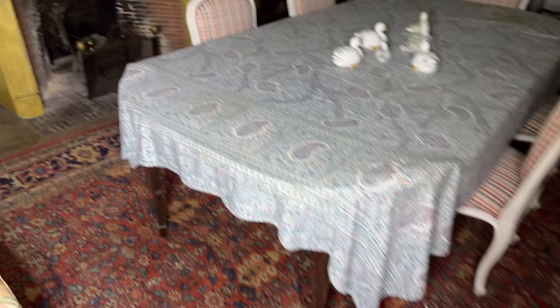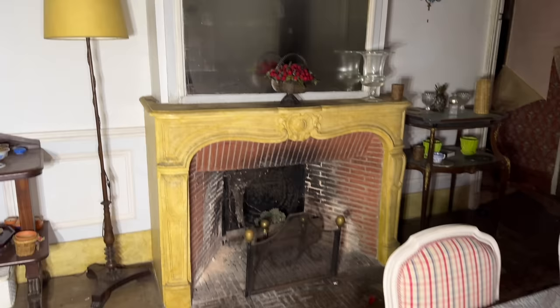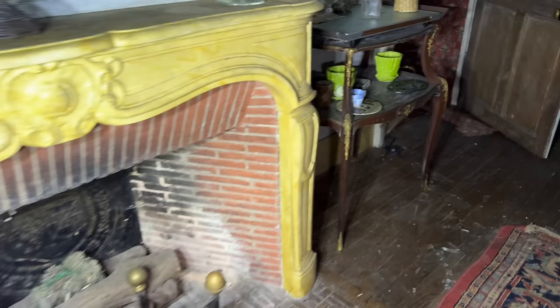I move back into the dining room. Another incredible fireplace. And look at the condensation on that mirror. This is a very, very special house. It really is. So as we continue in this direction, we're now moving towards, I don't know what this is, a utility room maybe.